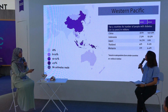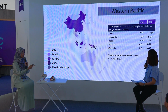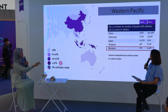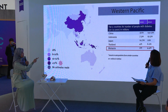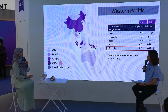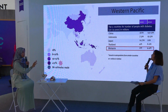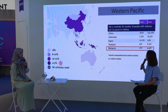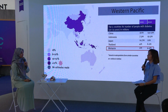So how about in Malaysia? In Malaysia, as compared to 2011 to now 2021, the increment is more than 50%. You see? If let's say you see the Malaysia, right? We can see that the color is dark purple. We are among the highest countries with diabetes in Western Pacific. They make it under Western Pacific. Yeah, more than 50%. So it's a lot. Lagipun lagi banyak orang dapat.